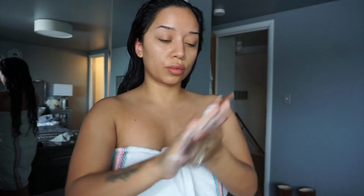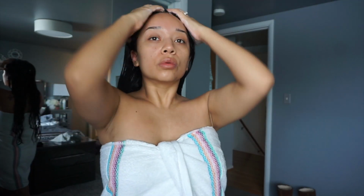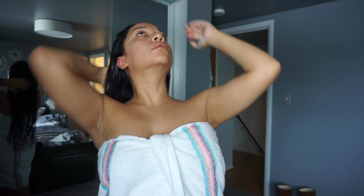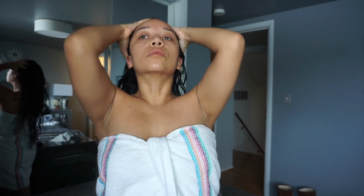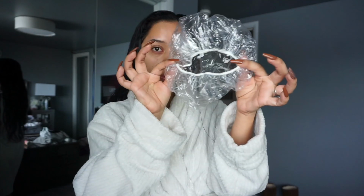take a little bit more and I'll rub it through the roots of my hair, because curly hair tends to be a little bit more on the dry side because you have kinks and curls and twists. The natural oils of your hair don't reach the ends. So after that, we're going to leave the mask on for about 20 or 30 minutes.